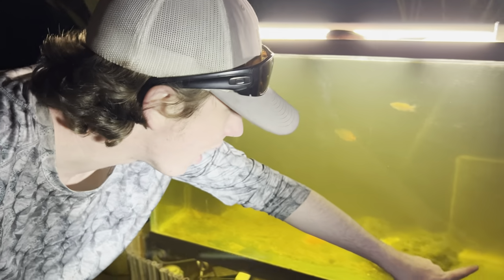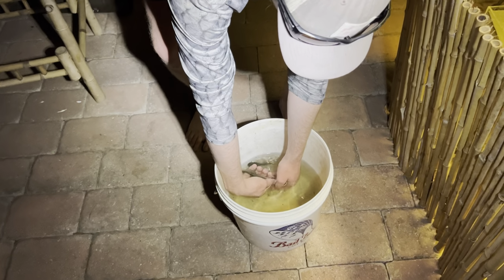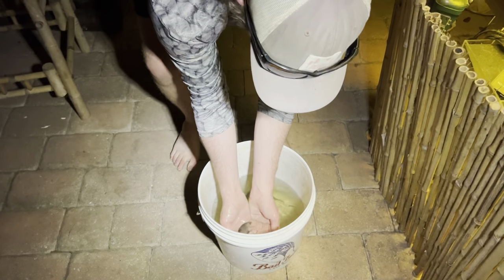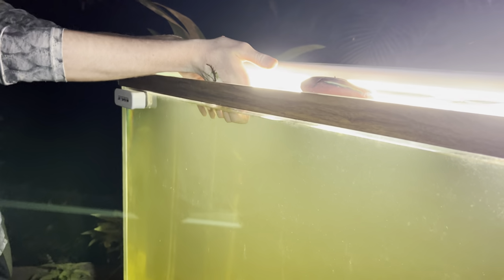Right now, we have our discus back there, our new placos, hillstream loaches, little chili red Oscars there. But I think this fish should do best in here just because of what we feed this tank and what is in here. I don't think anything in here is going to mess with them. So guys, please also comment down below what kind of fish that is, because I have no clue, but we're going to add him to the tank.